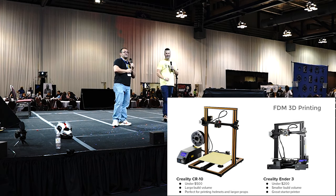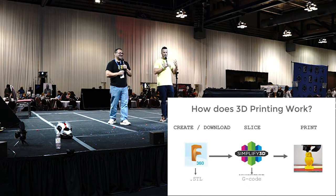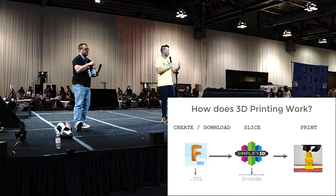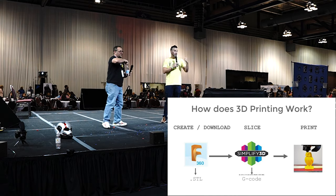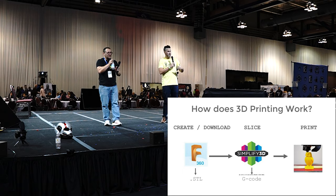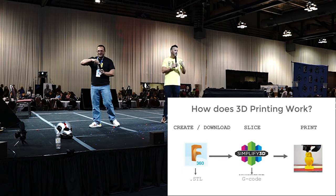Christmas is coming, so we also wanted to give you a quick background of exactly how this works. In simple terms, you can create a 3D file. There are multiple 3D software programs out there.